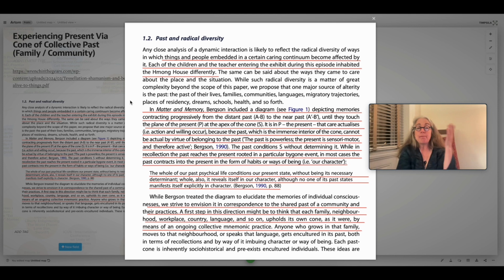And I think that's something that Bosnak talks about in dreaming, that in dream states you can embody a different perspective because you're all of the characters in your dreams. In Matter and Memory, Bergson included a diagram depicting memories contracting progressively from the distant past to the near past until they touch the plane of the present at the apex. The present that care actualizes action and willing to occur, because the past, which is in the immense interior of the cone, cannot be actual by virtue of belonging to the past. The past is powerless, and the present is sensory-motor and therefore active. The past conditions without determining it.